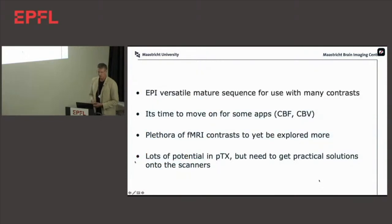All right, so just to wrap up, EPI has been cool. It's very versatile, it's very mature. We've used it for many contrasts, it's great, but it's also time to move on to something slightly more ambitious, and I think reconstruction and computational power allow for it these days. There are a lot more fMRI contrasts we can still explore. It's not limited to CPF and VASER that I mentioned. There are other ones on the horizon, which will be nice.